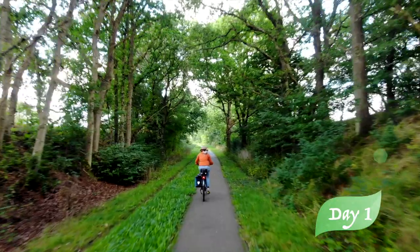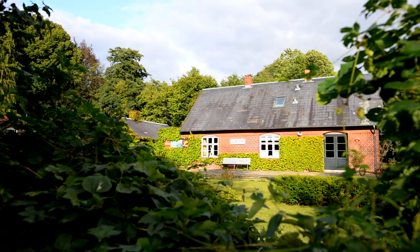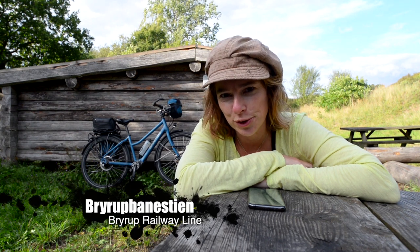Today we're cycling on an old train track towards Silkeborg. It's 60 kilometers from Horsens to Silkeborg. It's not flat, you're going up a lot and then down and up and down. It's called the Bryrupbanestien, which I probably pronounce totally wrong.